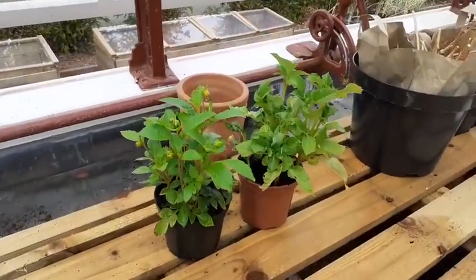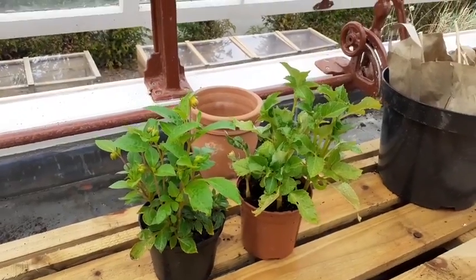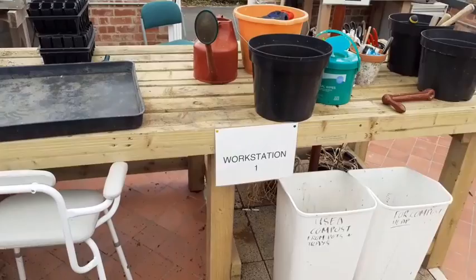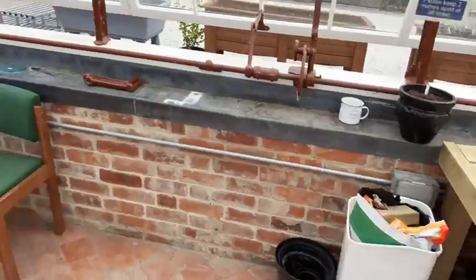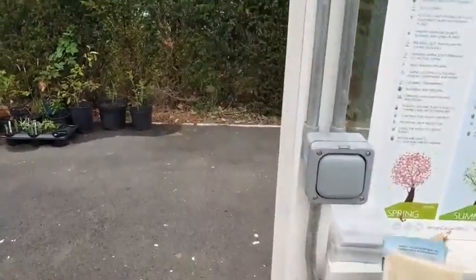You might remember these from a long time ago when I took some dahlia cuttings from my greenhouse at home. Well, this is them, so they're ready to be potted on into their own individual pots. We've now got designated workstations so that we're all socially distanced in the greenhouse. We'll just take a quick trip out the back.